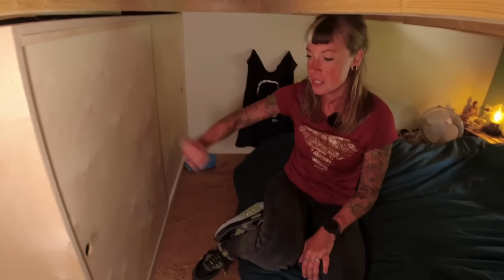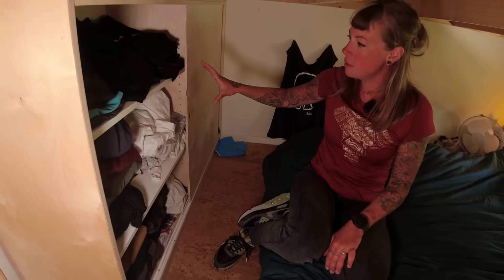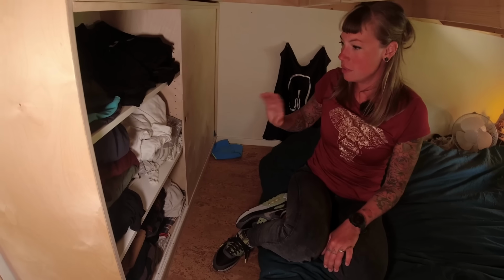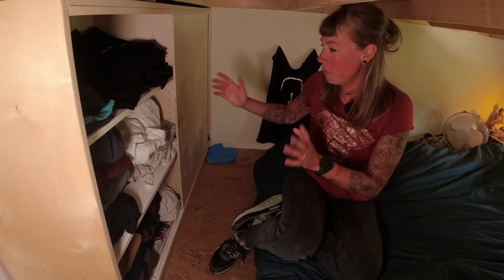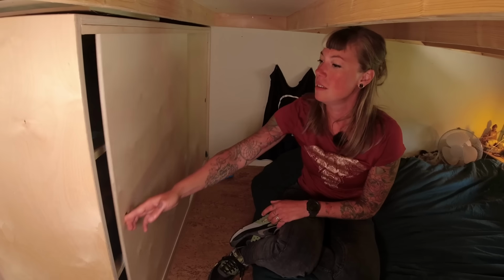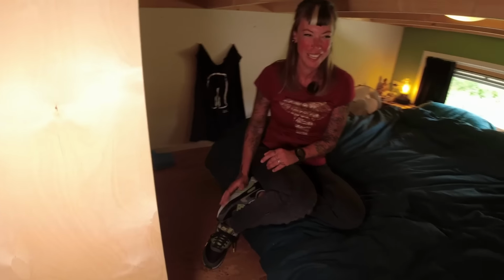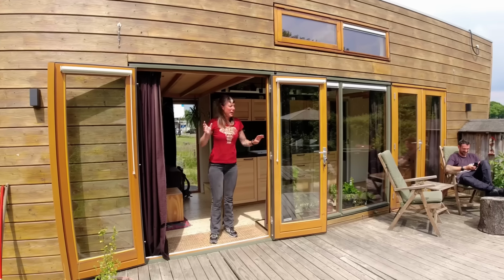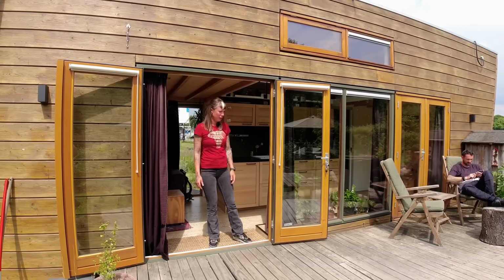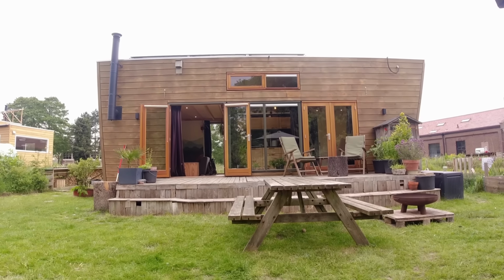We have also our closet here. This is my husband's clothes. It all fits. It's actually the only clothes we own. It fits in here. That's really nice. Mine is a little bit more. I'm not gonna show you. And yeah, this is the master bedroom. We have a French door. It feels like outside is inside and inside is outside.